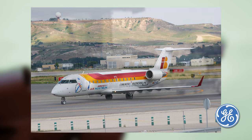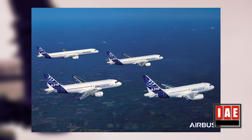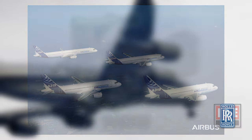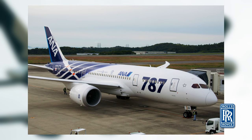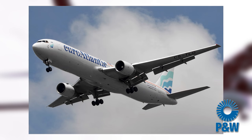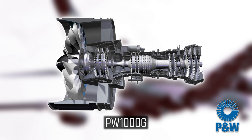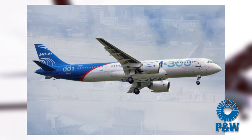Almost 5,000 of General Electric's CF34 engines power CRJs and E-jets, and their CF6 flies A330s, 747s, and 767s. IAE's V2500 powers Airbus A319s, 20s, and 21s. The Rolls-Royce Trent family consists of nearly 3,000 units, with another 2,500 on order. Finally, the Pratt & Whitney PW4000 is installed on 779 aircraft, including the A330, 747, 767, and 777. Their newest offering, the PW1000G, has 3,846 firm engine orders for the A320neo series, C series, MRJ, MC21, and E-Jet E2.